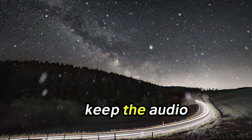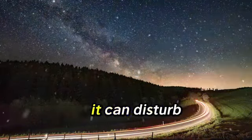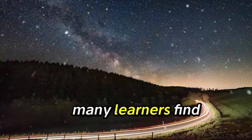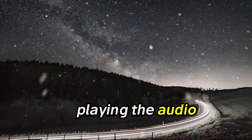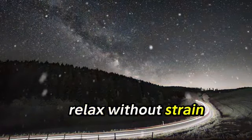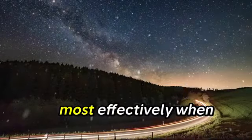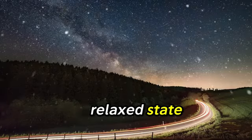It's important to keep the audio at a soft, comfortable volume. If it's too loud, it can disturb your sleep and reduce retention. Many learners find it helpful to use headphones, while others prefer playing the audio softly through a speaker across the room. Experiment and find what allows you to relax without strain. Your subconscious mind absorbs information most effectively when you are in a calm, relaxed state.